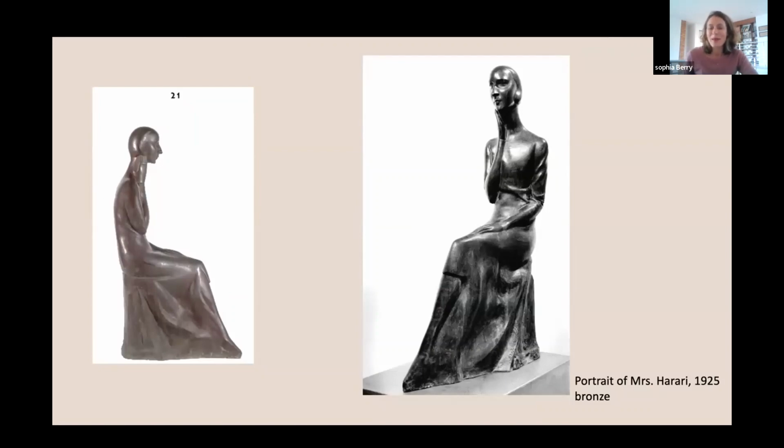Yes, so this is a sculpture of Mrs. Harari, and you can see here she's using bronze, and there's a bit more detail, so we can see the folds of her skirt. We can see the dress, also her hair and her face. And there's something very long and narrow in this sculpture. Probably this woman was also very slender and tall, and she took it into the figure of the sculpture. This sculpture was made in 1925.